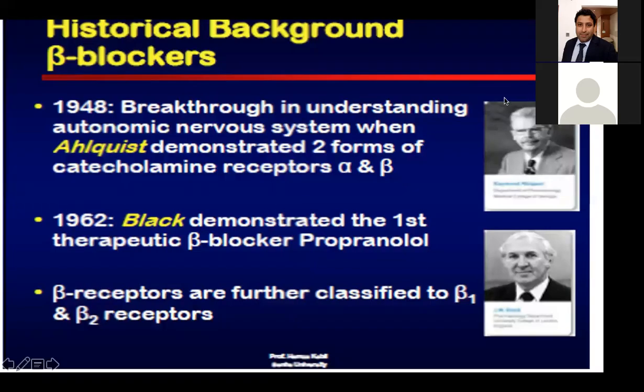This is about beta blockers. So, historical background wise, let us look at when it was invented. In 1948, there was a breakthrough in understanding the autonomic nervous system when Ahlquist demonstrated two forms of catecholamine receptor, that is alpha and beta. In 1962, Black demonstrated the first therapeutic beta blocker, that is propranolol. And then beta blockers were further classified into beta 1 and beta 2 receptors.